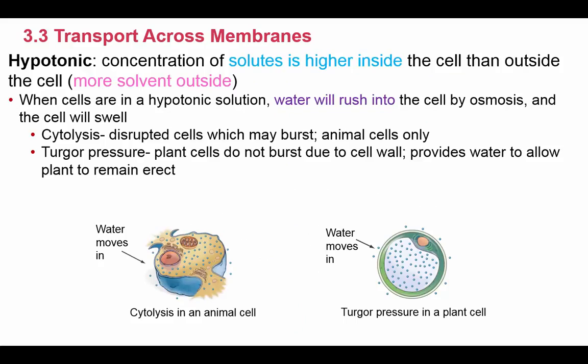The third type of solution we see is a hypotonic solution. Hypotonic is the opposite of hyper. So a hypotonic solution is one that has higher solute content inside the cell, which means there'd be more water outside of the cell. And again, water tends to move from high to low. So if there's more water outside of the cell than there is inside the cell, water's going to rush in, causing the cell to swell. And in serious cases, it can actually lead to cytolysis, which causes the cell to burst, specifically for animal cells.